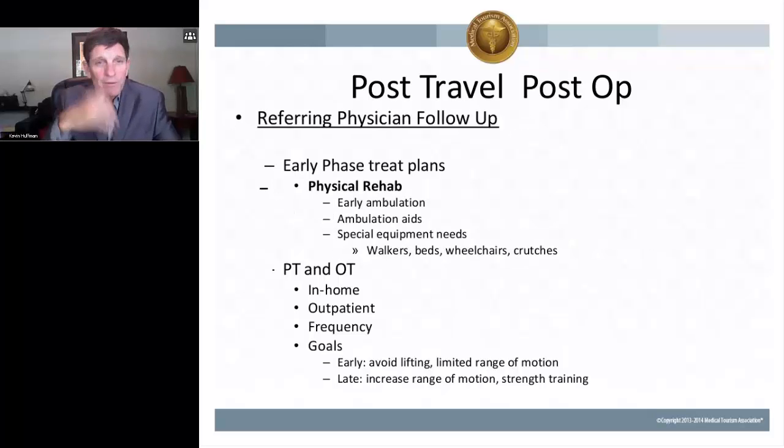Physical rehab, we talk about early ambulation, ambulation aids, walkers, beds, wheelchairs, making sure that some of this is in place before they even come home, through that preoperative, pre-travel examination. Some of our cardiac and orthopedic patients will need in-home PT or OT. And there have got to be goals here: one to lift, one to start the range of motion, one to increase range of motion, and strength training on orthopedic cases.